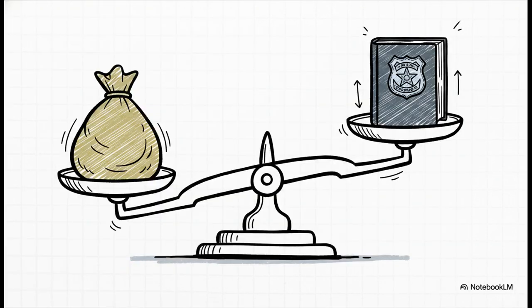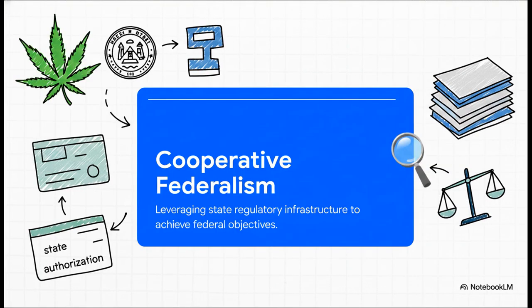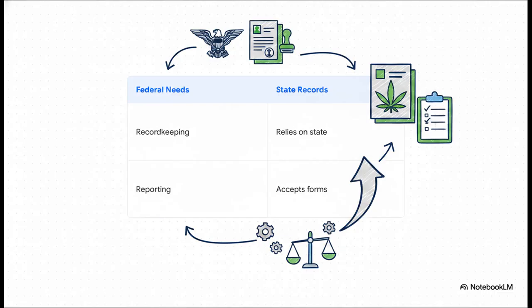But wait, here's the catch. To keep these tax benefits, you've got to navigate the new federal compliance reality. The DEA is using cooperative federalism. Basically, your valid state license now acts as federal authorization. For record keeping, the feds will actually accept your state-required reports to the max extent legally allowed.